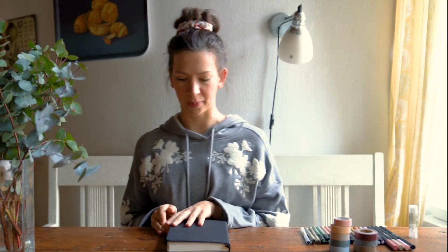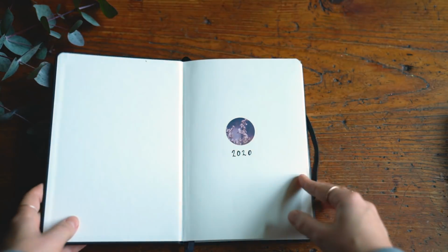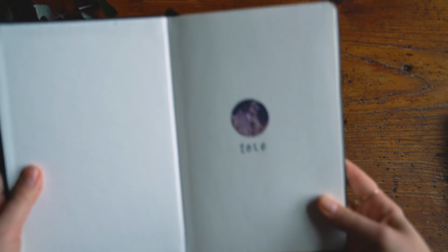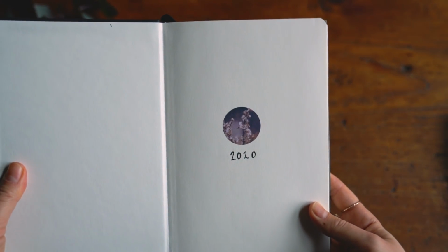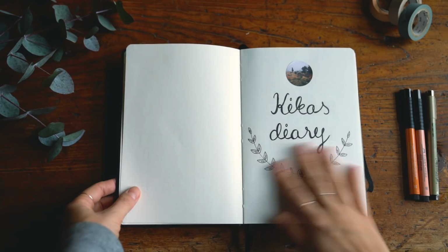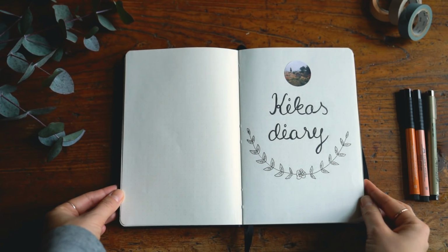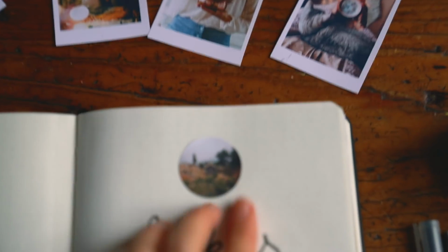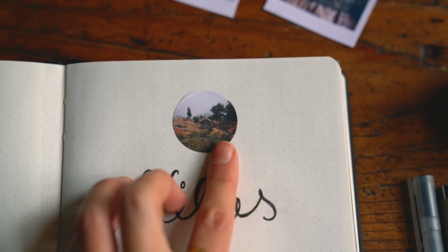Okay, let's open it. On the first page, I just put a little sticker and then I wrote 2020 underneath. Nothing fancy, but just to remind myself that yes, in fact, it is 2020 already. And then on the first spread, I wrote my name, Kika's Diary, and tried to make it a little bit decorative, and again put a sticker in here. I try to keep it very simple, and I think it's just nice to have your name there.